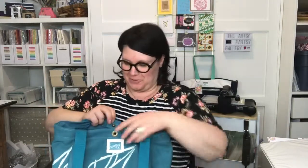So when you first walk into the big convention center there, you get a bag. And this year's bag looks like this. It's beautiful. It's got so many pockets on the inside. It's got the clasp here for us anal people who need their purses closed. And I love it. I love the colors. And the colors are often the same colors that are the new In Colors coming for this year. So I think it's something peacock. Pretty Peacock is this color.